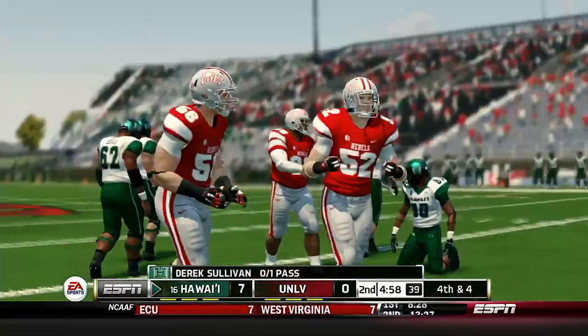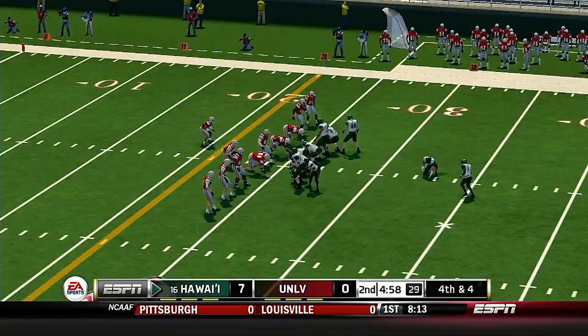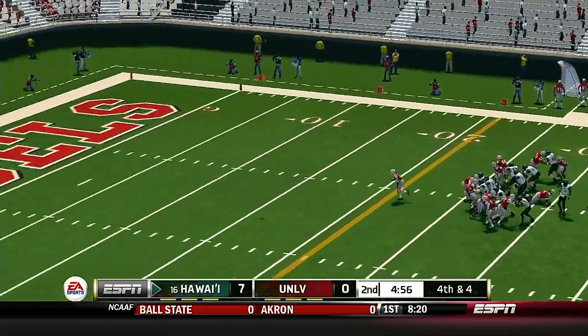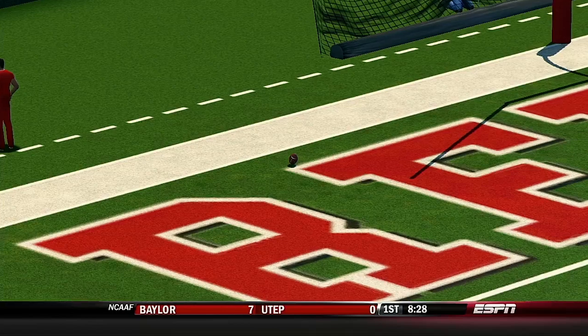On the throw, incomplete pass. It's fourth down. They'll call on the field goal unit here for this long field goal attempt. Hawaii can make this a two-possession game with this field goal. He gets it up, and he just drilled it from long range.